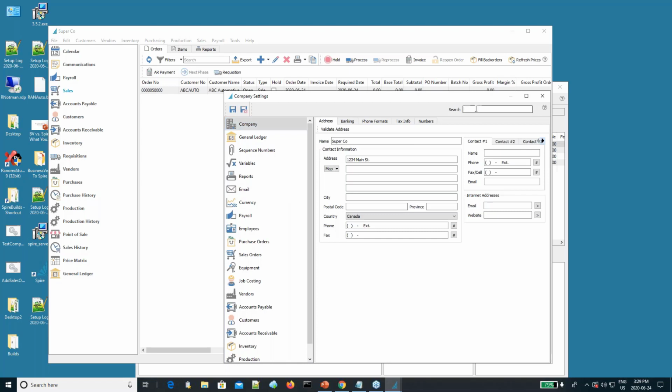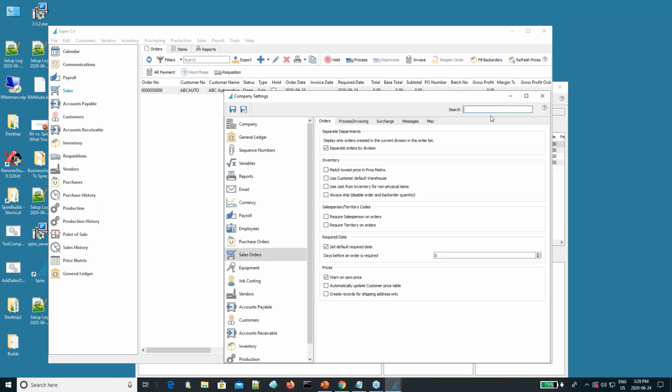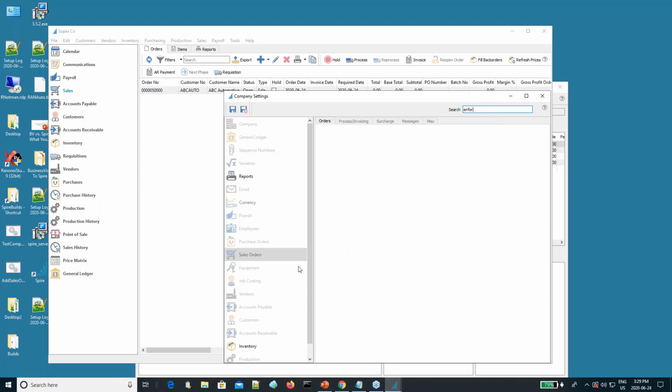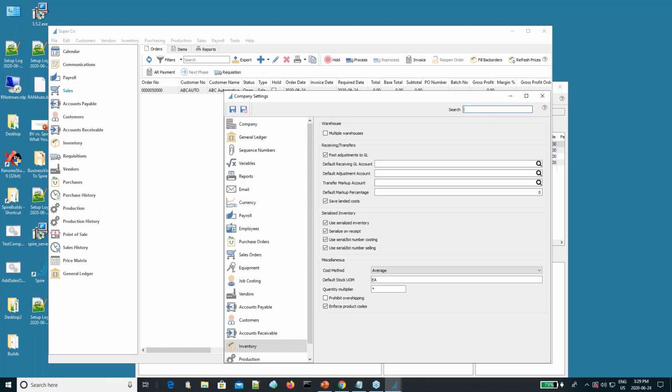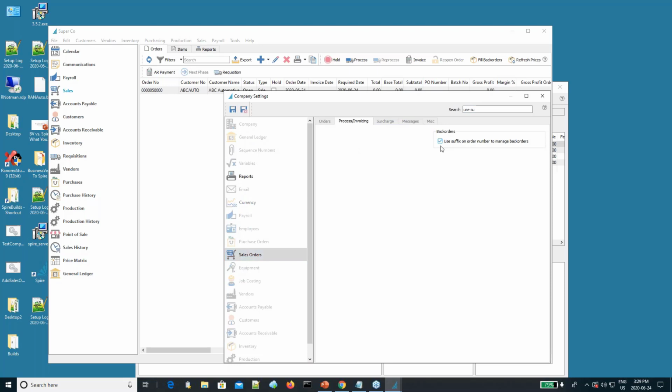But I want to show a few things here. One I want to show is something called warn on zero. That's I want to be warned when there's a zero selling price in order entry. And I'm going to show you examples of these, so I won't spend too long explaining them. I want to enforce product codes in inventory, meaning that I want product codes to always be associated with an inventory item that I'm creating. I want to use suffix, which is a sales order setting, which I'm going to demonstrate.